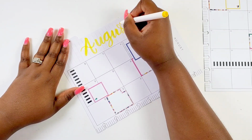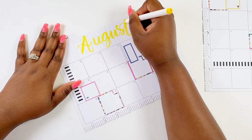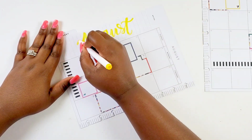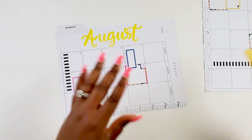I'm going to thicken it up a little bit because I want to outline it with my pen. So that's what we're doing here. This is just a little quick tip. I say trip, I'm thinking about my trip. But a tip that you can use if you just want something a little bit more personalized in your planner.